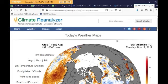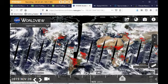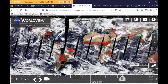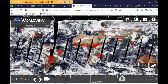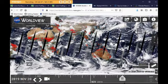So we'll leave that. Now let's go over to NASA Worldview. Here it is from today. I will refresh so I can get the latest data. Still got missing data here coming down. I don't know why that is. I've got the fires layer turned on, the wildfires. We can see all the wildfires around the planet. It's all over the place.